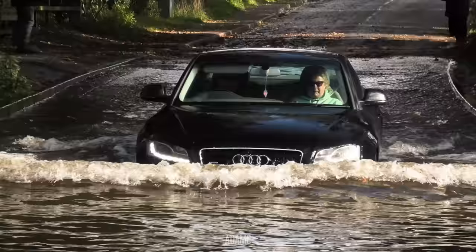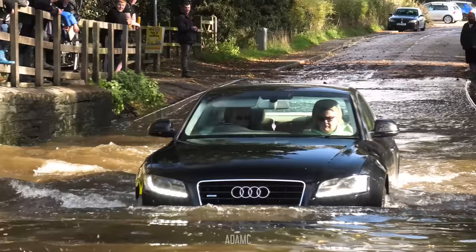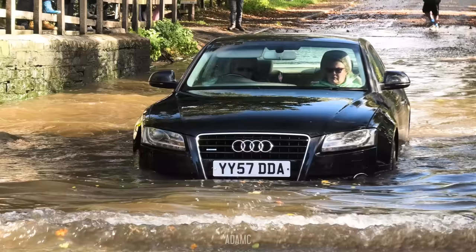Now, after that, the Audi's made a bit of a splash. Oh, don't say it's died already. No, it's just died a little bit. That's a dead car, I think. Yeah. That's not gone well.